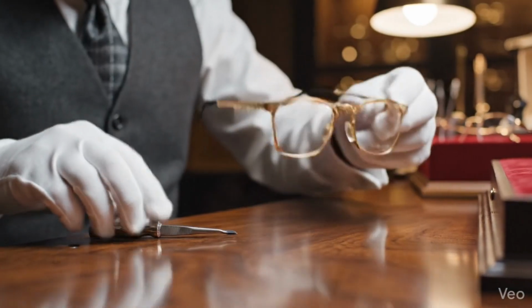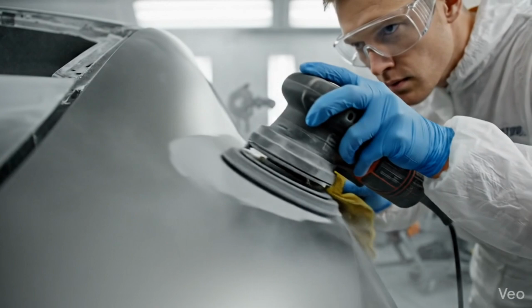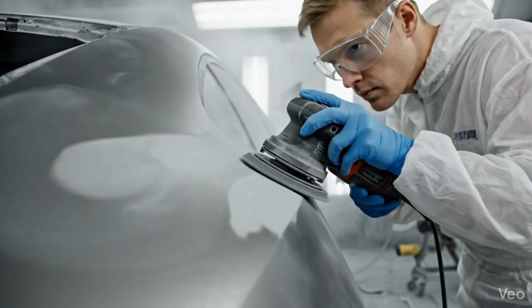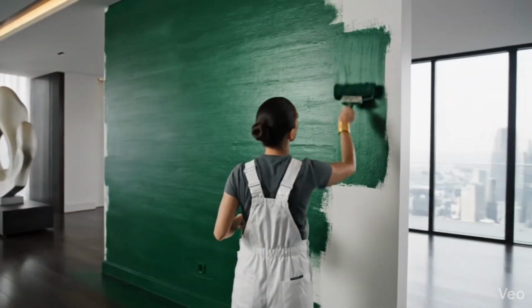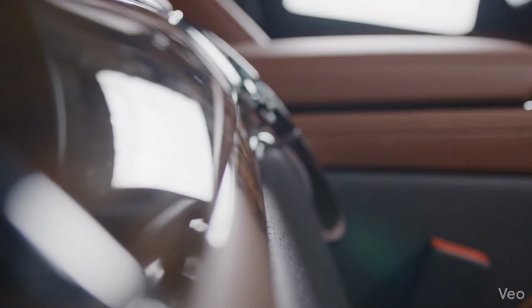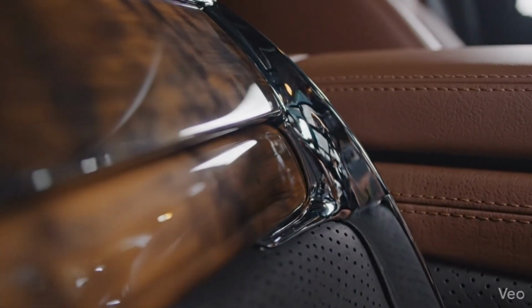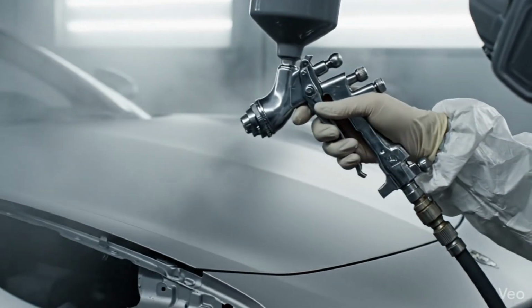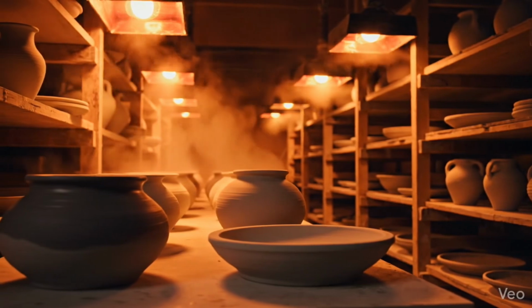Symmetry defines true luxury. Imperfections are erased, leaving pure form. Color defines identity. Luxury is found in the smallest details. A flawless surface starts beneath the paint. Patience perfects every layer.